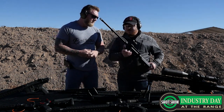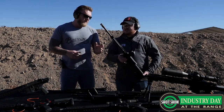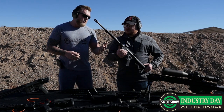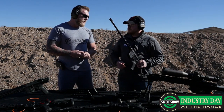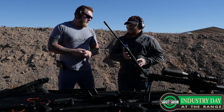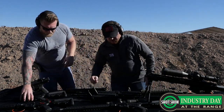Right. It looks fantastically made, and I think this one is a 16-inch. That is a 16-inch mid-length, 5.56 NATO. Right, and it also comes in .223, in a stainless package, which is cool. You'll find the Hansen series in 300 Blackout, .223, 5.56, and .308, and that's about it. Okay, cool.